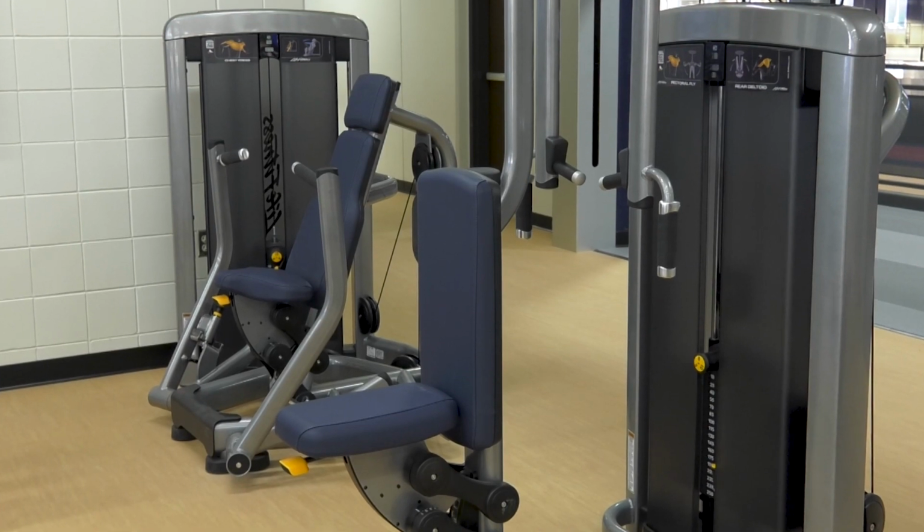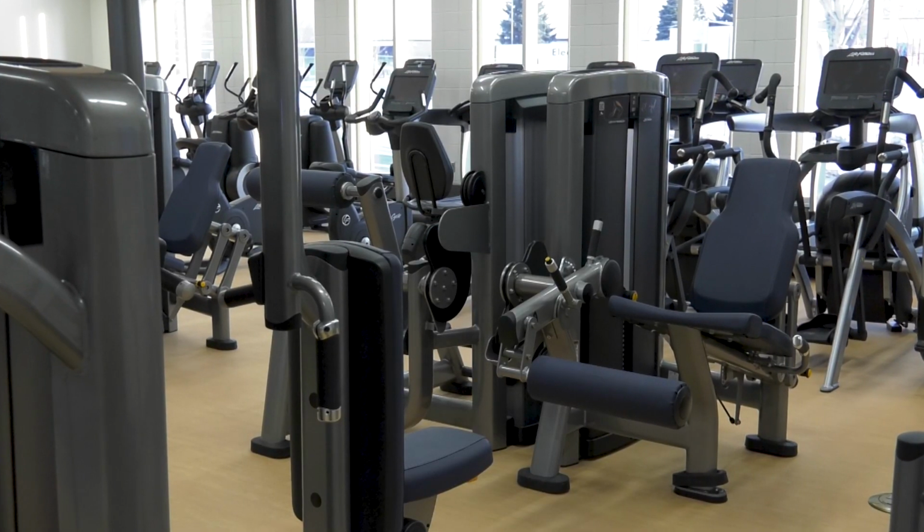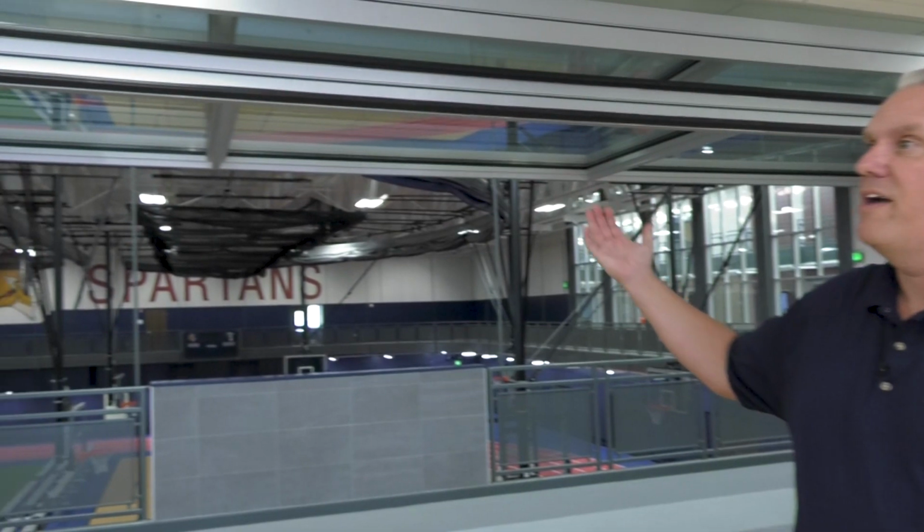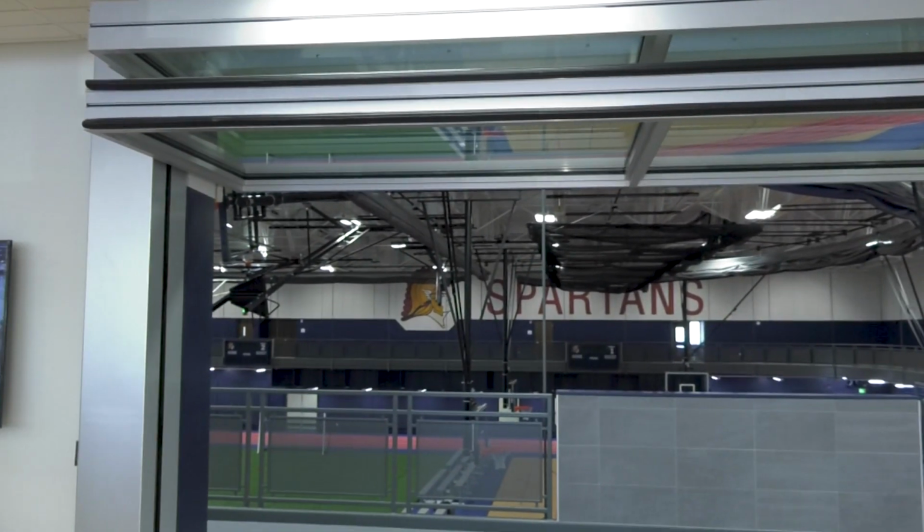So right now we're in the community fitness room. One of the really unique features is we wanted the facility to be really open and airy, but at the same time usable. So for example, if there's a big basketball tournament in and we've got 500 kids and it's really loud, we still want the community to be able to come in and work out. So what we installed were these 2 large bifold glass doors that can be closed.